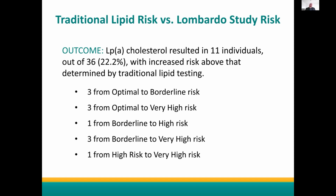Oftentimes, the first sign or the first symptom of a major adverse event is death. We found many individuals who had high LP little a, didn't know about it, had a heart attack or a stroke, and then later they measured and found out their LP little a was high, and that was the cause of it. And had they known that, they could have done some things to mitigate the risks.